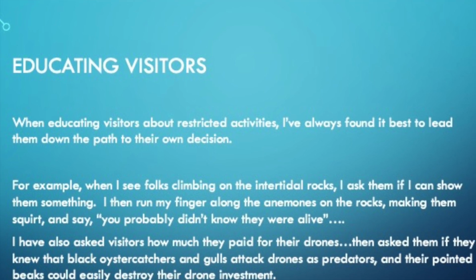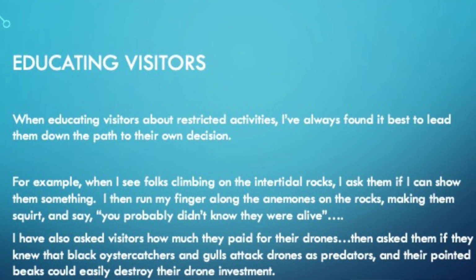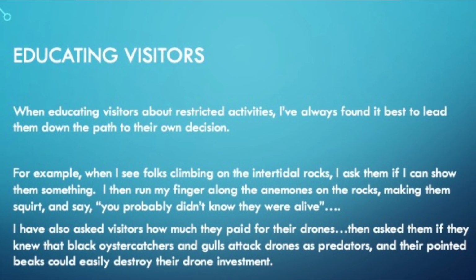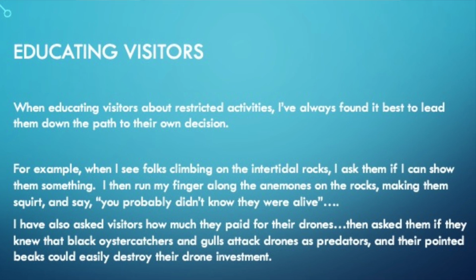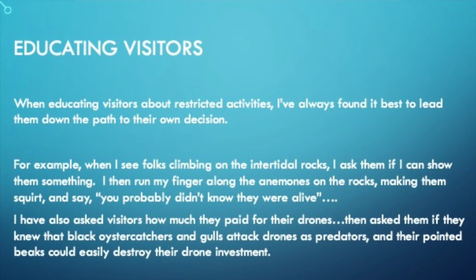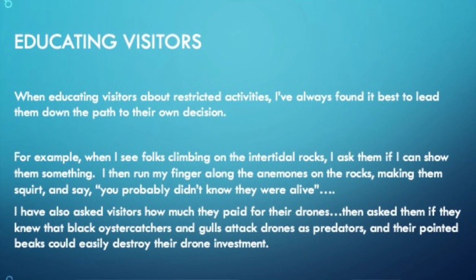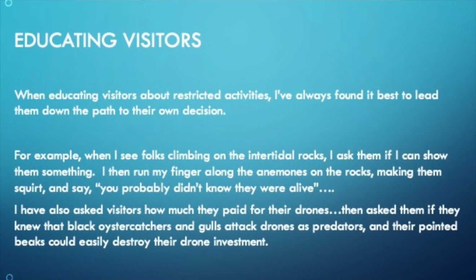You walk up to somebody who's standing on a rock in the tide pool area, and you know that the surface is covered with aggregating anemones. You run your finger across the top and you make all of those anemones squirt water. And then you look at the person and say, "You know what, can I show you something? You probably didn't know they were alive, did you?" 9 times out of 10 when that happens, the people go, "Oh my God, no, I had no idea," and they jump right off the rock.